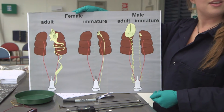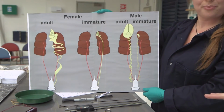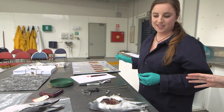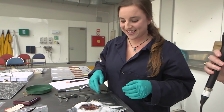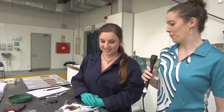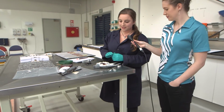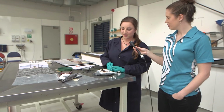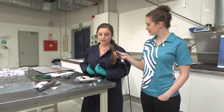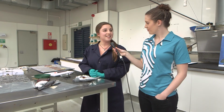So although your diagram has made it look incredibly clear and easy for our viewers to understand, having had a look inside that bird, it's actually nowhere near as easy as your diagram suggests. I was just going to say I'm very impressed with your bird detective skills. Thank you. And also, it's lucky we have such a fresh specimen here in order to see the gonads properly, because some of the specimens I look at aren't in very good shape and they're particularly hard to sex.